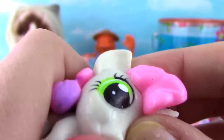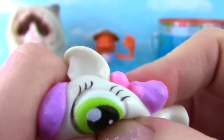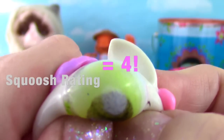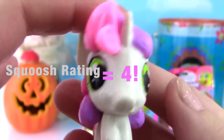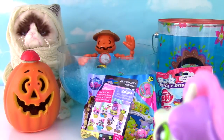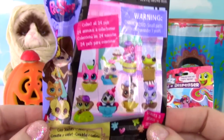Speaking of her eyes, let's give it a squish. And another. So on the squish meter, these guys get only a 4. That's because they're not very squishy, but they get a 10 on cuteness and a 10 on flying into Gelli Baff. Woo!